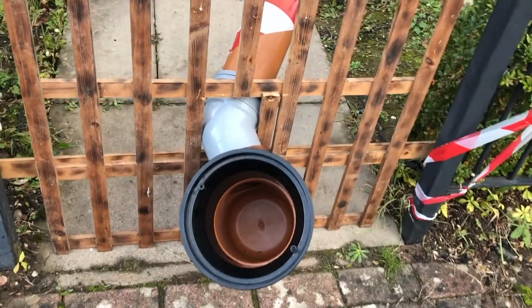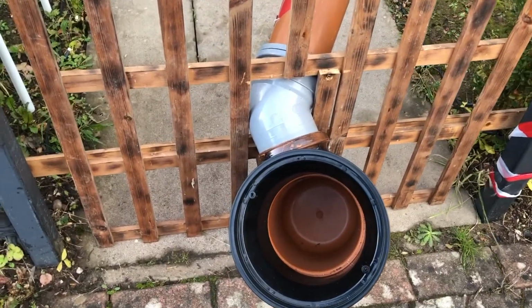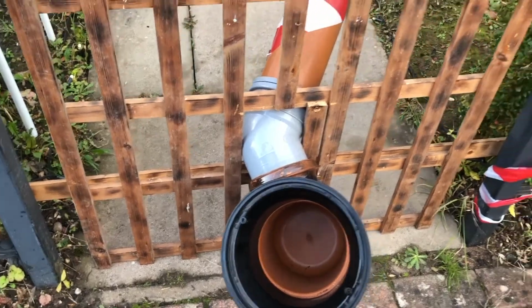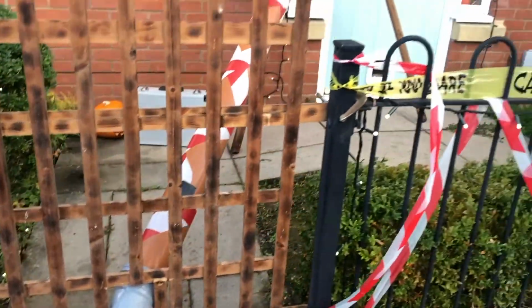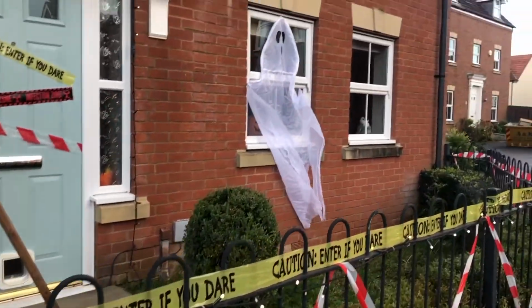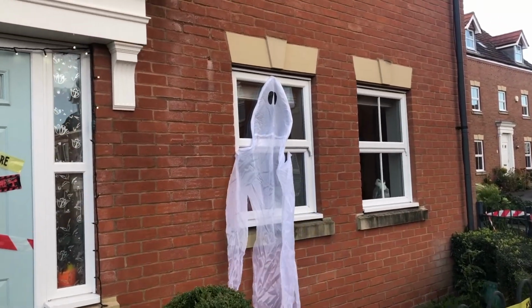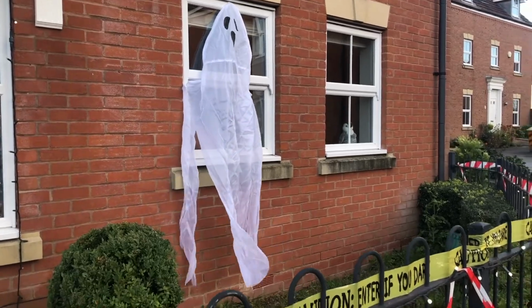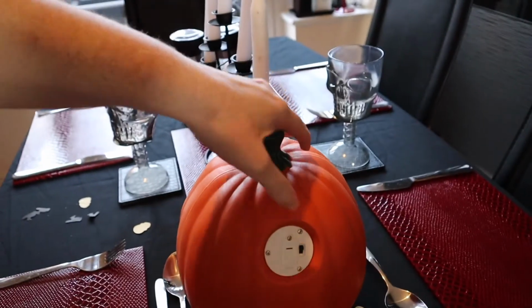And then I've got a plug-in doorbell that goes inside so I can hear whenever anyone pushes the doorbell, and we can come and throw them some sweeties. They just have to put their hand in that little tub and get the sweeties as they come down. We've got this cute little ghosty hanging up on the window. I was a bit worried he might get torn in the wind, but he survived the night, so that was awesome.